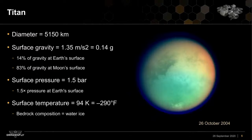Just a Titan 101 here. Diameter of 5150 kilometers. Surface gravity of 1.35 meters per second squared.